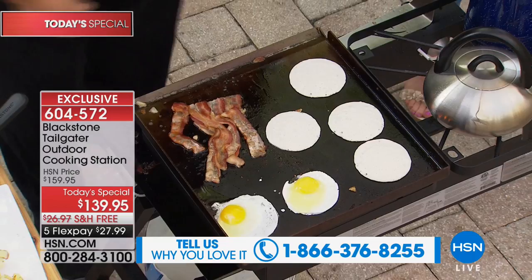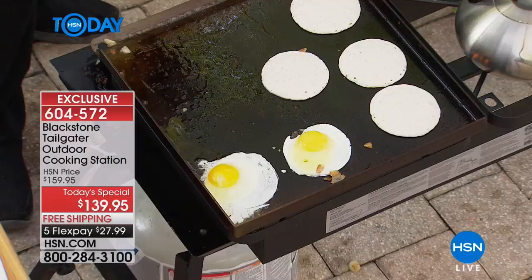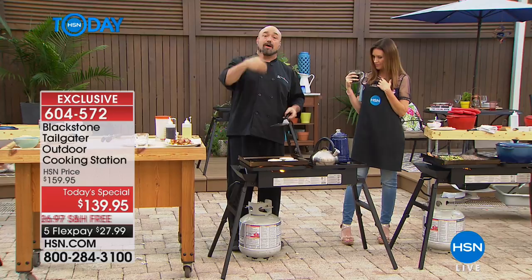This is the size of two of those plug-in griddles that I've got at home. Ma'am, every once in a while, I'll get two of those going and can't clean them off. There's no counter space for them. This is the same equivalent, but in one. Now, here's something you do need to think about when you're talking about a grill and a griddle.